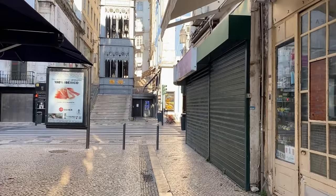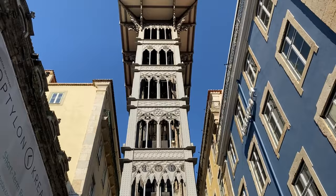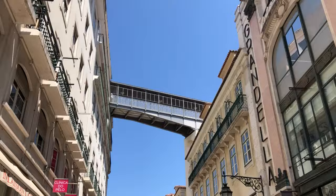Another great viewpoint is reachable by a truly unique industrial lift. Santa Justa Lift from the 19th century transports passengers up 45 meters.